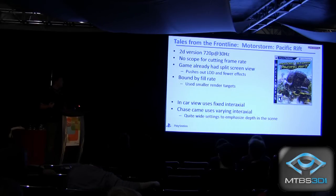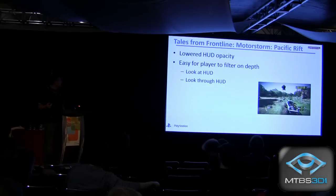They did some really neat stuff for that to make it fun in 3D. Something they did that's really interesting is with their HUD, with all the speedometer and things like that on the screen, they lowered the opacity on them. And the really nice thing about that is you can look through them. Gives you the ability to filter on depth. So if you want to look at the HUD, you look at the HUD. If you don't want to look at the HUD, you can look straight through it because you'll converge behind it. And that's something that's really neat in 3D that's not possible in 2D.